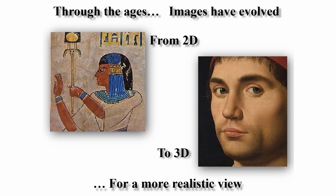For the remainder, or the last of this presentation, we're going to take a look at 3D C-arm applications. You know, the difference between 2D and 3D is pretty dramatic, and things evolve over the ages, including X-ray equipment. So we get a more realistic view with 3D than we do from 2D, but there's a price, and that price is the amount of radiation that has to be used.